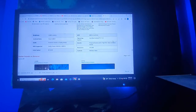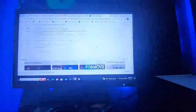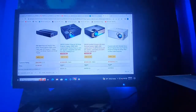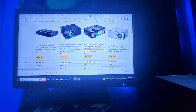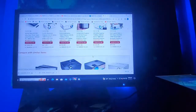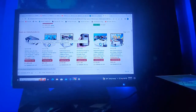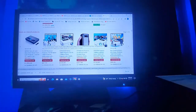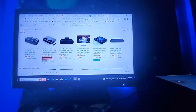If we go to any name brand projector, it's going to tell me exactly what that is. Let's go over to, let me see. Fake. These are all fake projectors. I'm surprised. Look at this, man. This is a freaking train wreck. That's fake. We ain't touching none of those. That's all trash. Let's get a name brand projector.